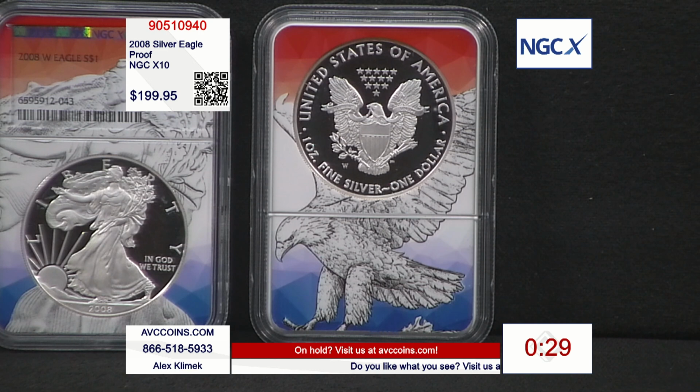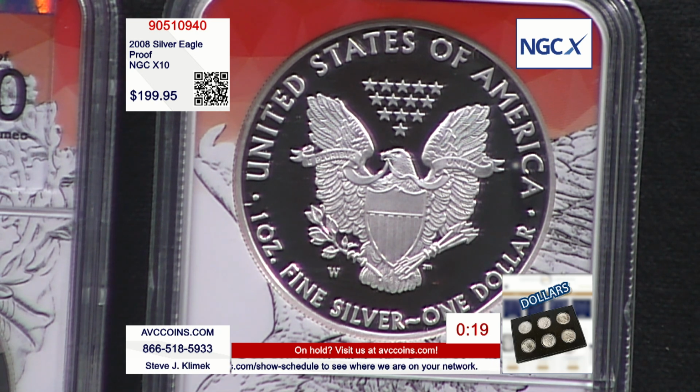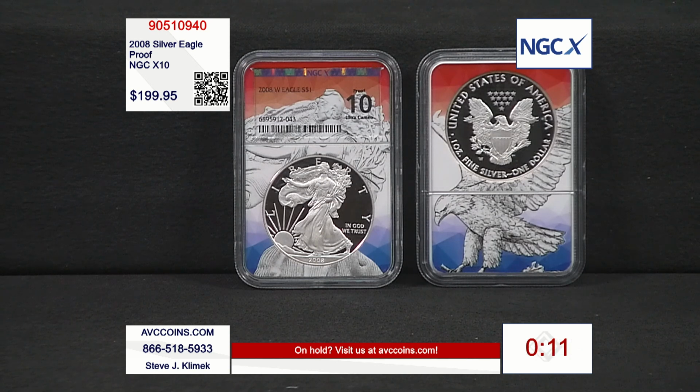So the Silver Eagle in 2025 is 40 years old. From 1986 through the early part of 2021, this was the reverse. It was John Mercanti's. They call it the heraldic eagle. Eagle with shield is something I've heard before. And then later in 21, we changed over to the new eagle landing design.